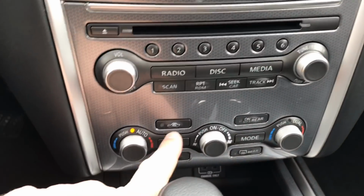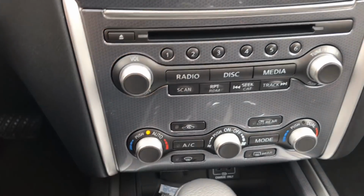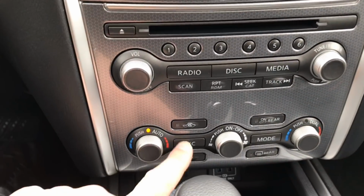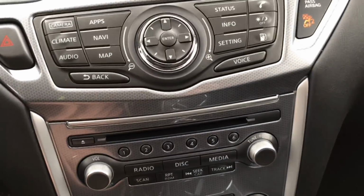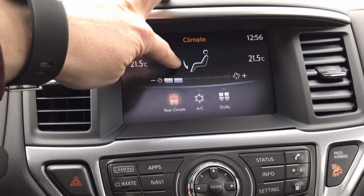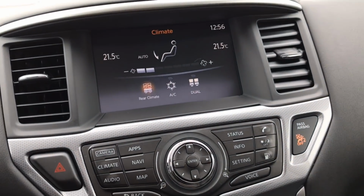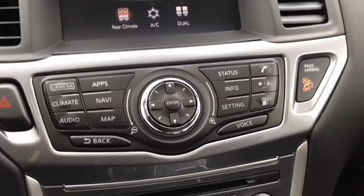Down below here we've got our air, so this is to put it onto recycled air as opposed to fresh air coming in by default. This is to turn on the rear climate control. Air conditioning is pretty obvious. Mode. So by default, I'm going to switch our view up here to climate. So we see right now our mode has the air going to the floor. When it's on auto, most times it's going to do that, especially in the winter, because heat rises. And if it pushes heat to the floor, you're going to warm up the whole vehicle pretty quick.